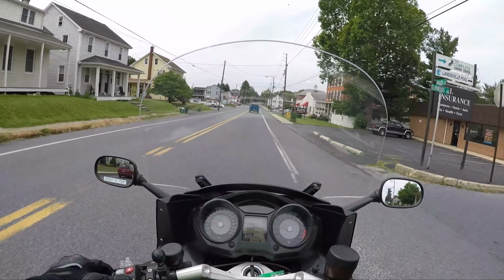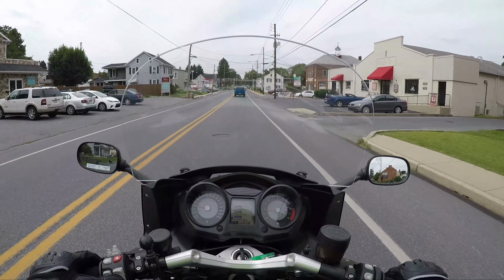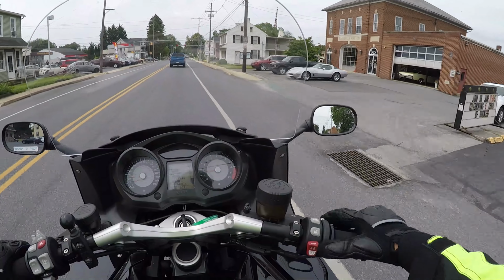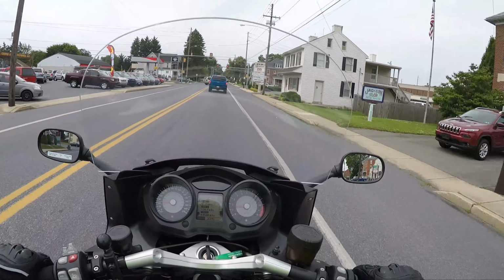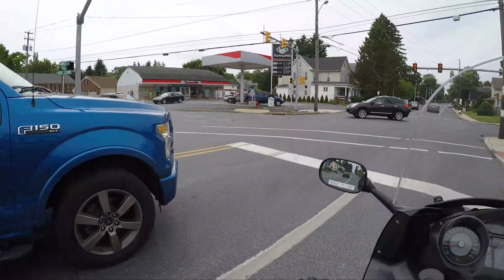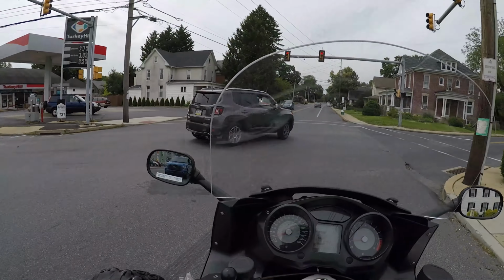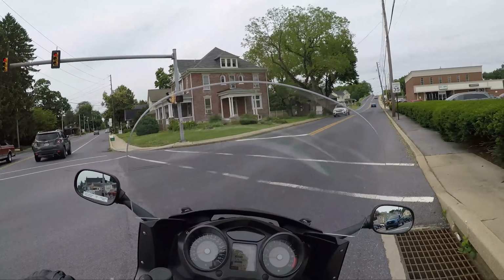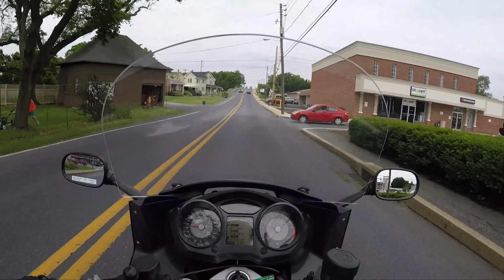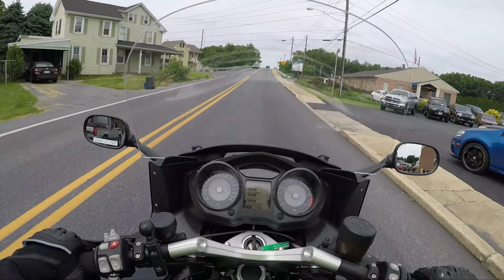This, of course, raises and lowers the windshield, which is a super cool modification. And this has heated seats and heated grips, and also has a separate switch for the passenger for their heated seats. So your wife or your girlfriend or whoever, just some random person, will be super comfortable sitting on the back of your bike.